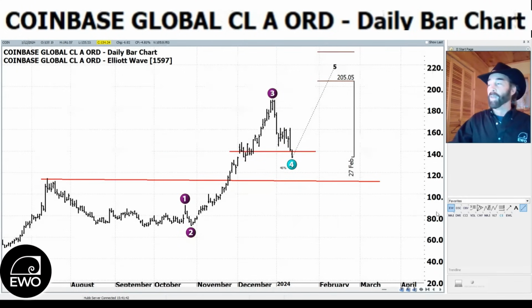And if it doesn't hold there, all the way back, which would retrace the entire move down here around 80. But we've got to get to 100 first and 110 before we start talking about any potential move down to 80. But that break of 140 today is significant. It does seem like it wants to come down to that 110 level now. But we'll see on Tuesday.